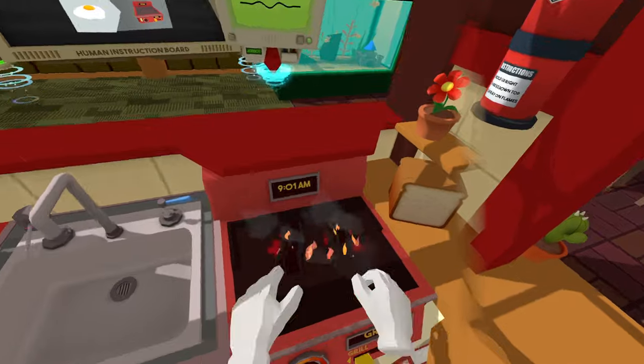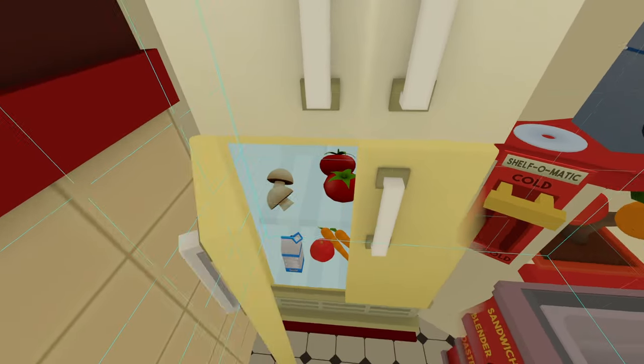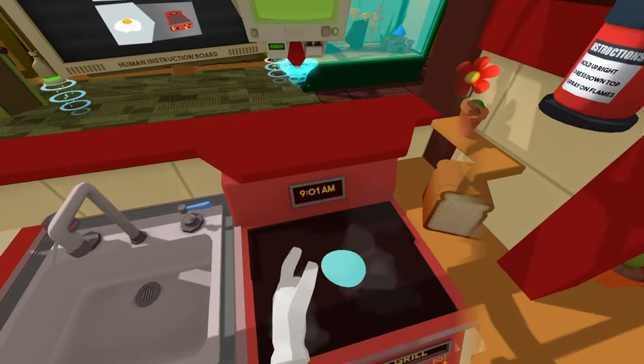Ooh, that one's getting pretty well done. Don't worry, we'll serve it anyway. That's fine. They're fine. Everybody likes theirs crispy. It's fine. Don't worry about it. Oh, there's the eggs. My bad. Crack.